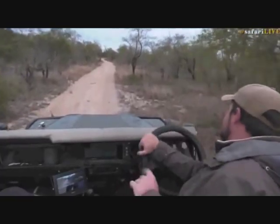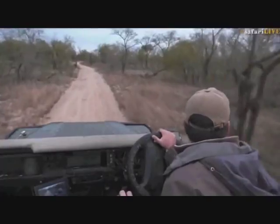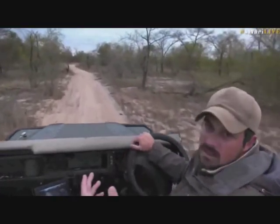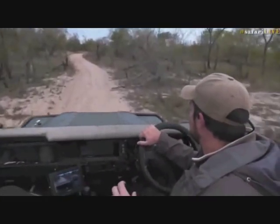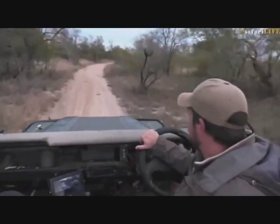Now, apparently, we have some intriguing news, or something that we have not seen in many, many months, and, well, regularly at least, there has been the odd sighting, but apparently there are tracks for a herd of buffalo coming onto Djuma, so we're going to try and see if we can find those buffalo.